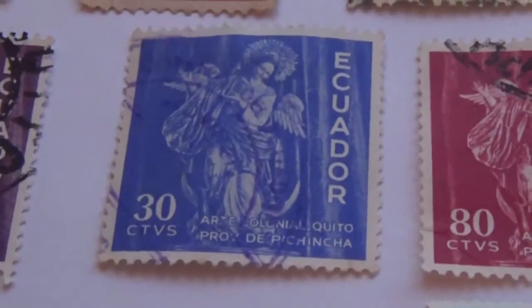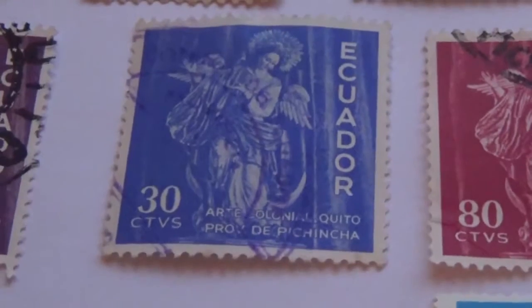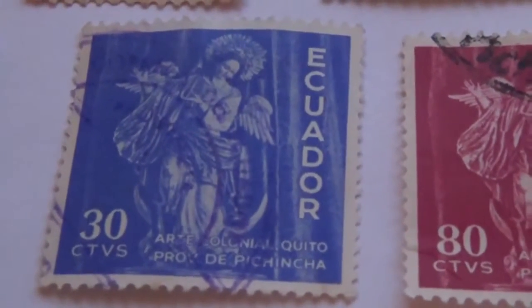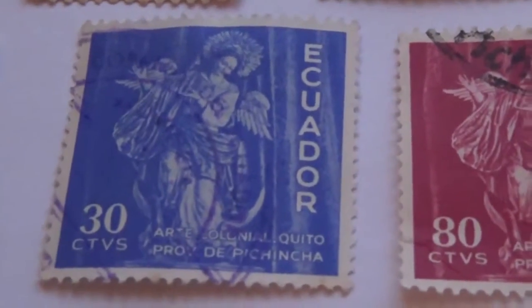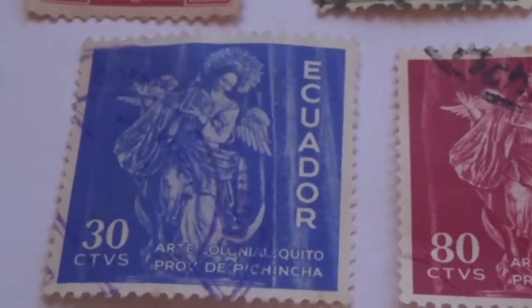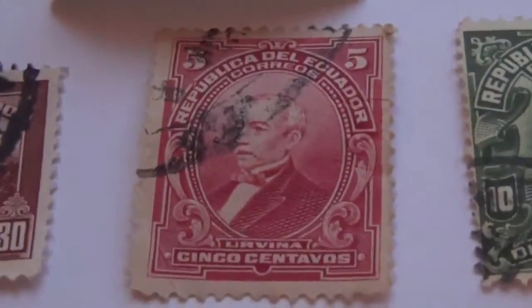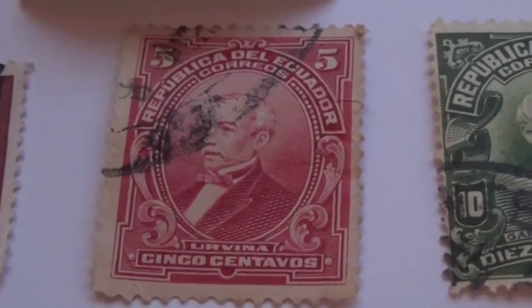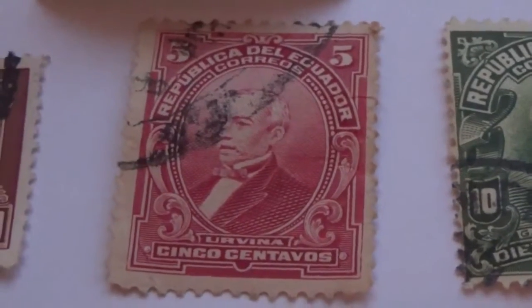Today we're going to show you some vintage stamps from Ecuador. Okay, I kind of like this one here. Blue is pretty. Really shows up nice. Of course, some of the older ones will probably be like this one here, as an older stamp. So let's show you all that we have.